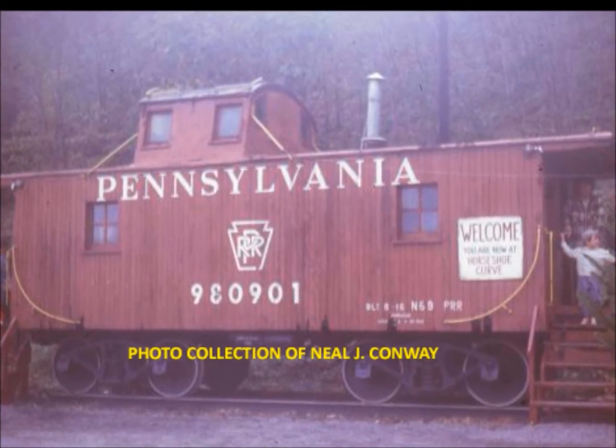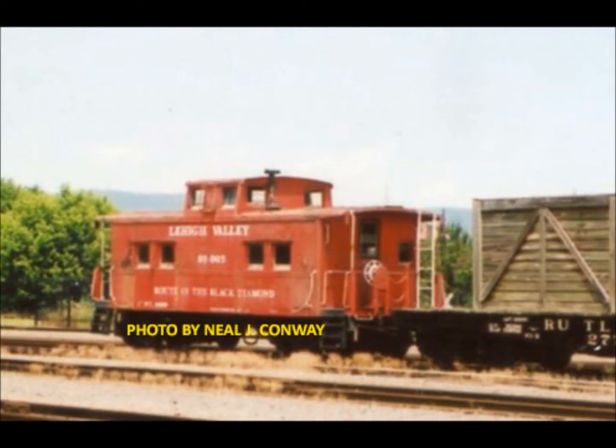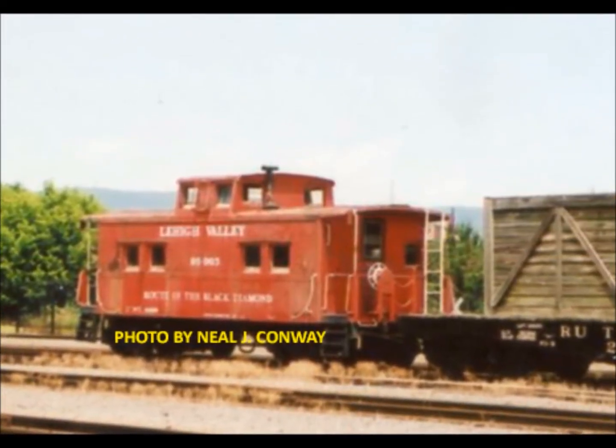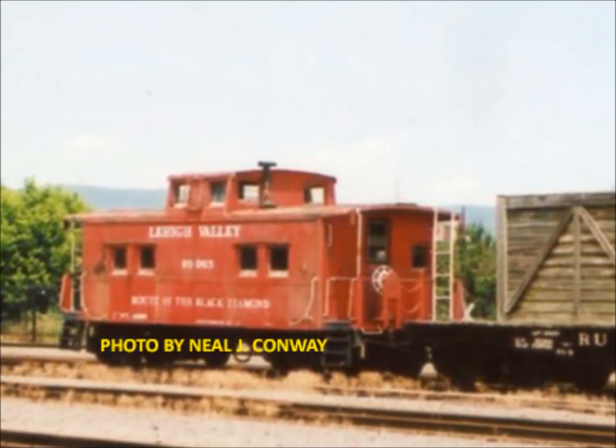In the 2020s, it is unlikely that you will see a caboose on the end of a train. Modern railroads have no need for cabooses. These beloved freight cars are now only used in very specialized operations.